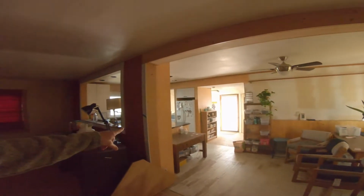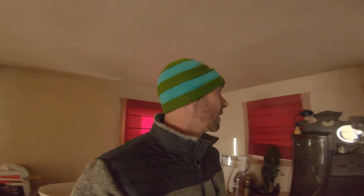There is a pseudo basement. It's more of a cellar. We'll go down there in a minute. I'm not seeing where a bedroom would go. This is kitchen, living room. That's it upstairs.